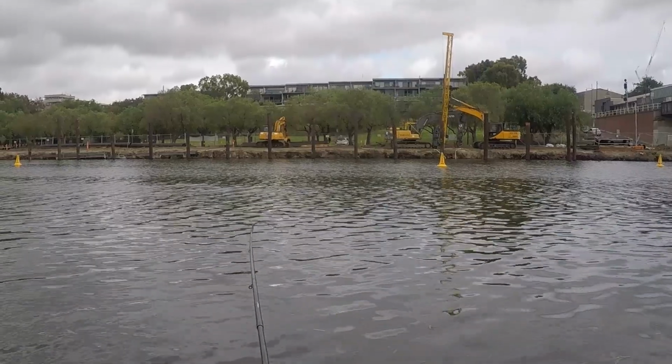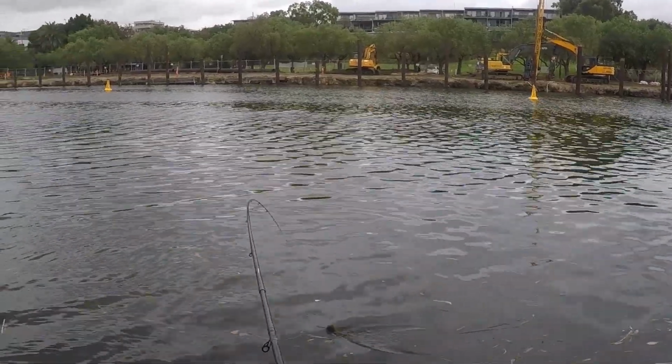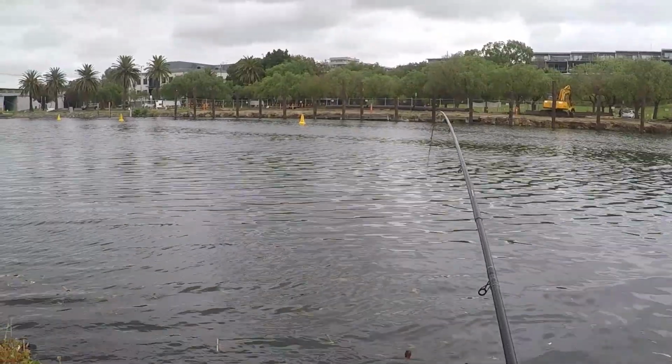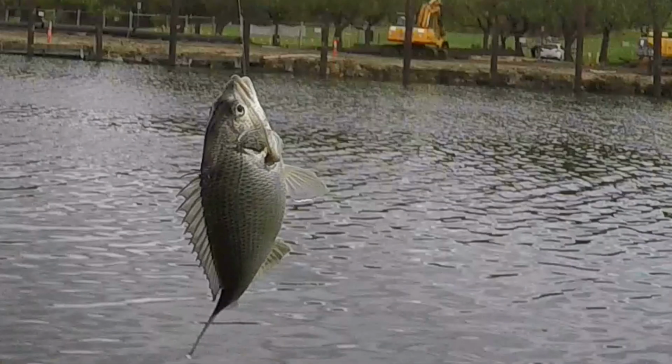I was getting plenty of fish on this rod, getting the burley out regularly and having the right presentation. The other rod with the bigger bait just was not getting anything. After that first bite that I got, nothing after that. So it just shows sometimes light lining is the only way to get fish in these estuaries.